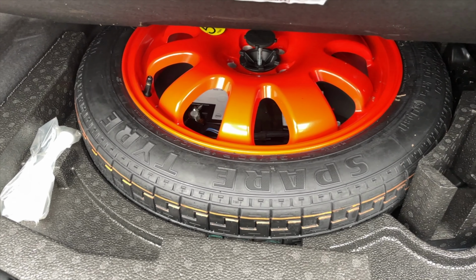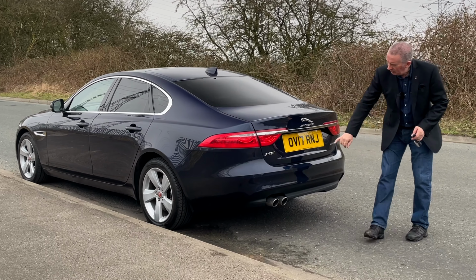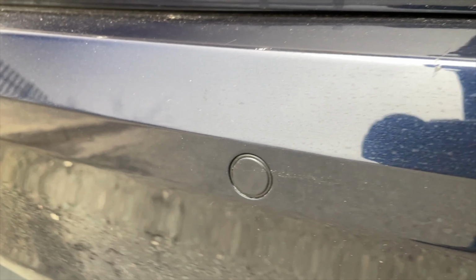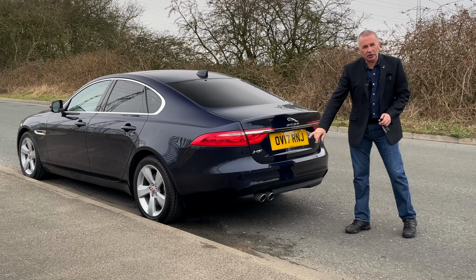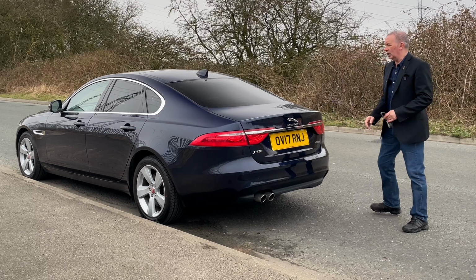plenty of room in the back. It's got a get you home spare wheel, nice and tidy. Reversing sensors in the rear bumper. You've got your twin chrome exhaust tips, and also just underneath there there's some reversing camera lights.